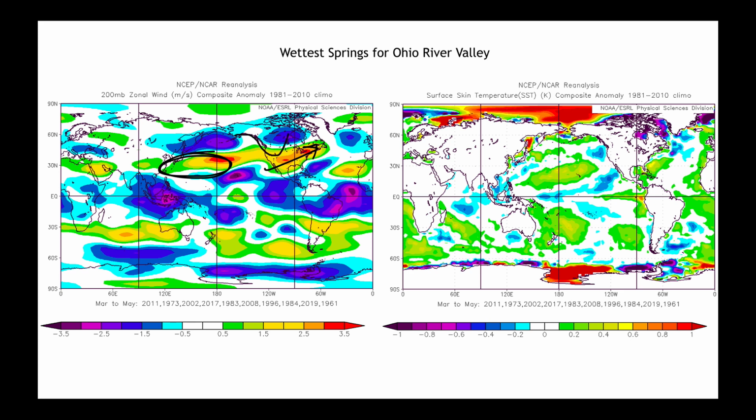Now, we've been seeing that pattern, which means if we get again in March, April, and May what we've seen through January so far, it's going to be very, very wet. Also, remember I told you to see those warmer waters here extending over to here as well? We certainly see that those same wettest years, March through May, in the Ohio River Valley had that as well.